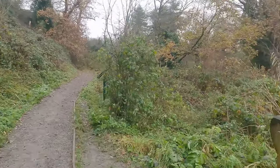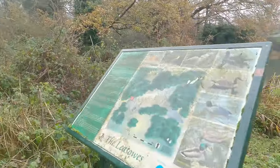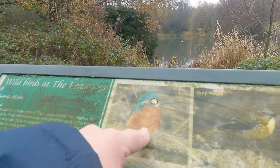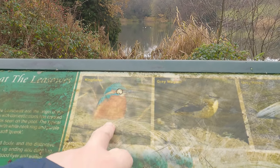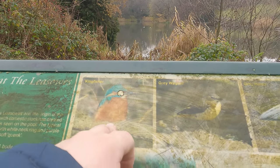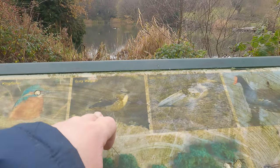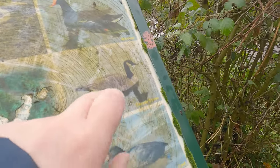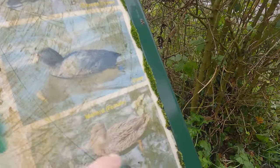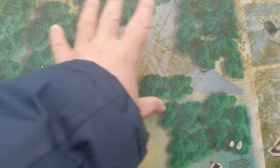Yeah, just quickly coming round, you can see on this board all your bird life. You've got your kingfisher, that's been a popular one at the moment. A majority of people have seen that on a group on Facebook, the Leasowes group. They've been sending photos like this, really fantastic. You've got your wagtails, grey herons I've seen on here, moorhens, your Canada goose, coot, and mallards. You can see an overview map of the pool where I am now.